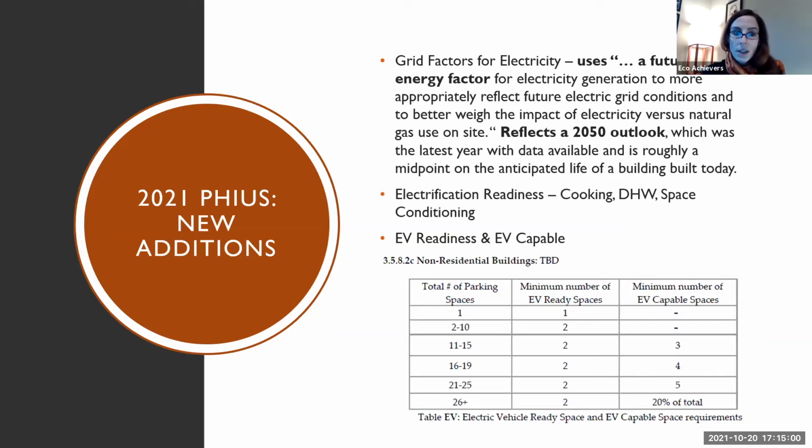So new with the 2021 Phius program is also a concentration on future energy sources. It reflects a 2050 outlook, which is where they're using some of their energy factors. You're also going to see electrification readiness. So within that, there's a focus on electrification. Electrification readiness is a new part of it. EV readiness and EV capable is also included in the 2021 program, and this chart right here is what's required for the different project types.